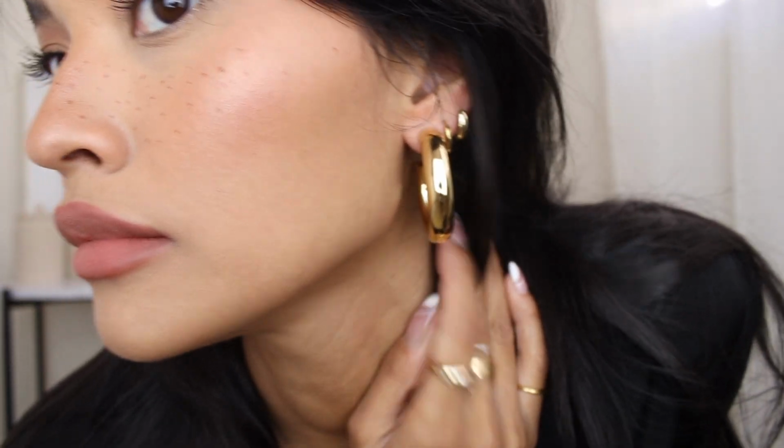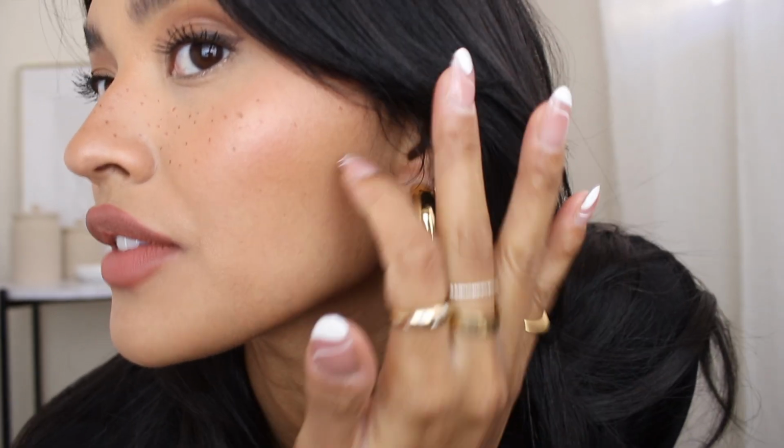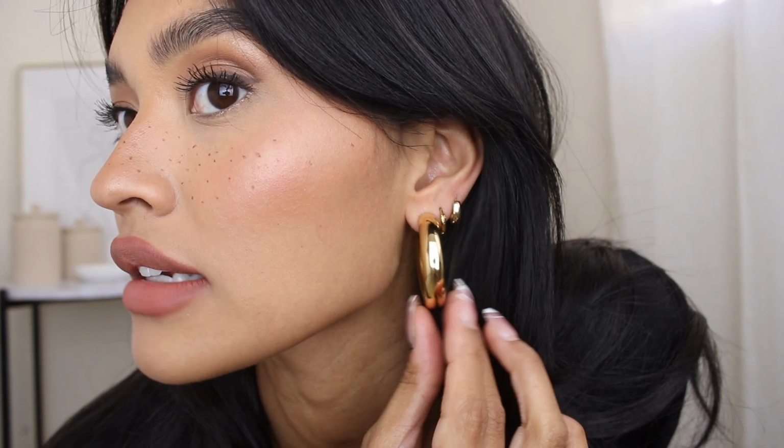Oh my gosh, do we love? Can you see them? Do you see how the width of the actual hoop is a perfect size? I just absolutely love them. They're so cute. By the way, yes, I did do faux freckles.